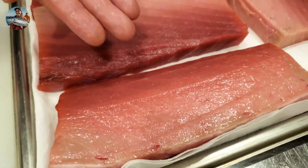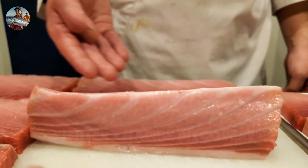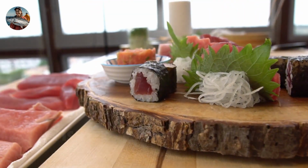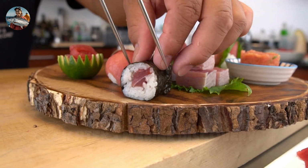And if you ever get the chance, you absolutely must try bluefin tuna at least once. I'm sure its amazing flavor and uniqueness will leave a lasting impression.